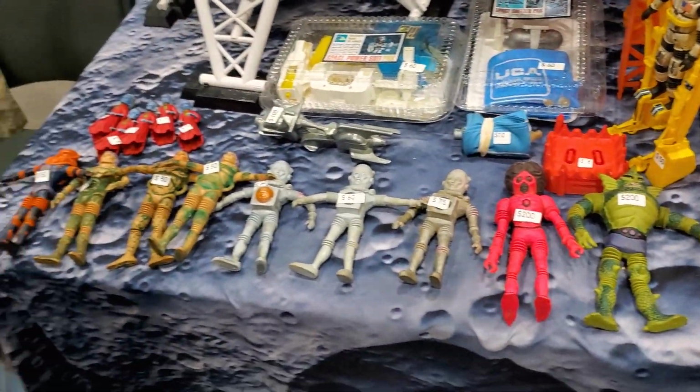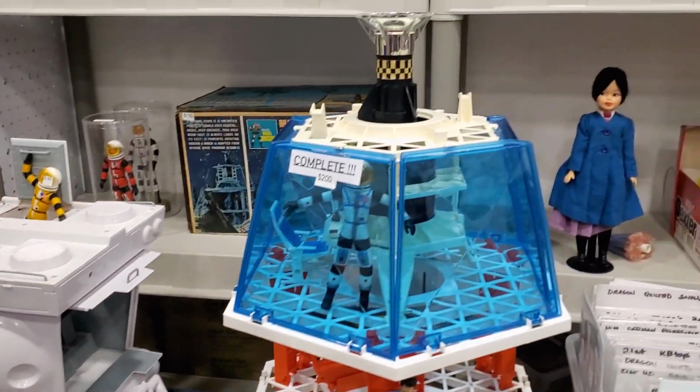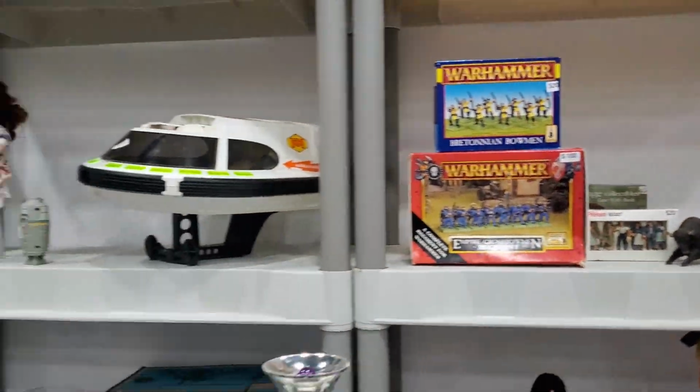This booth had this 60s space stuff. I forget the name of this theme, but it was really neat. All this stuff was complete. Apparently it's pretty rare. Neat to see some of these old toys like that. And these old Warhammer sets really grabbed my eye. I thought that was so cool.